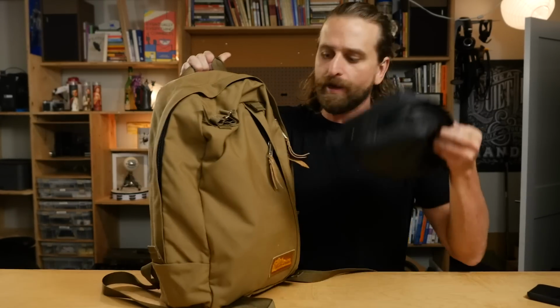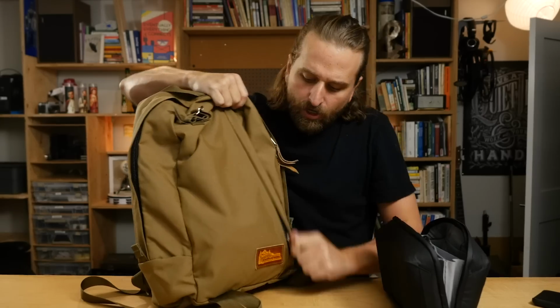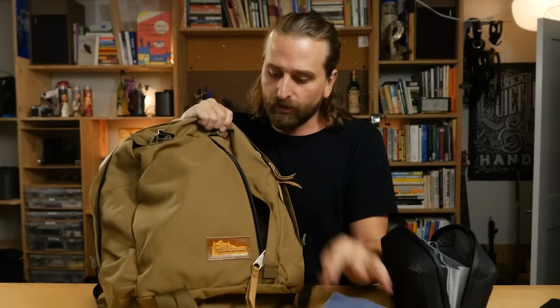Then we have external access, or first order access. How many pockets do you need on the outside of the bag? How significant do you want that organization? Just one more note on that. For me, I can do with very minimal organization, because all I have in here is the stuff I absolutely need. My headphones in a little pouch, my notebook, those aren't crammed together.